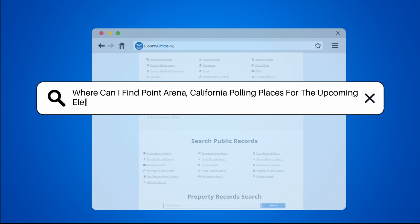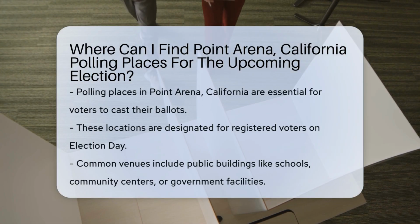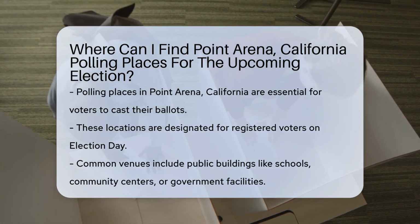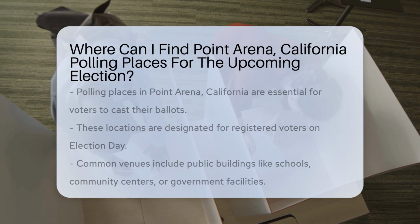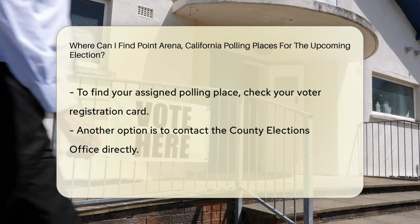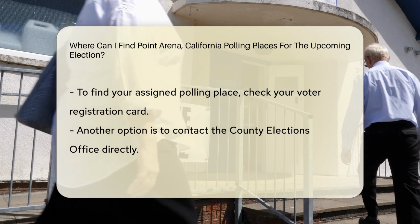Where can I find Point Arena, California polling places for the upcoming election? In Point Arena, California, finding polling places for the upcoming election is crucial for exercising your right to vote. These locations are designated sites where registered voters can cast their ballots on Election Day. They are typically set up in public buildings like schools, community centers, or government facilities.